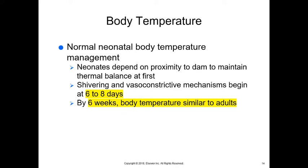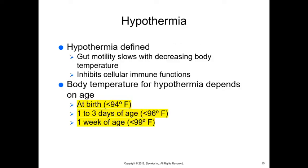Body temperature. Normal neonatal body temperature management. The neonates depend on the proximity to the dam to maintain thermal balance at first. They don't get shivering and vasoconstrictive mechanisms until about 6 to 8 days. It's not until about 6 weeks of age that their body temperature is actually similar to adults. Before that, they run pretty cold. Hypothermia is a problem because it will slow gut motility and decrease blood temperature.